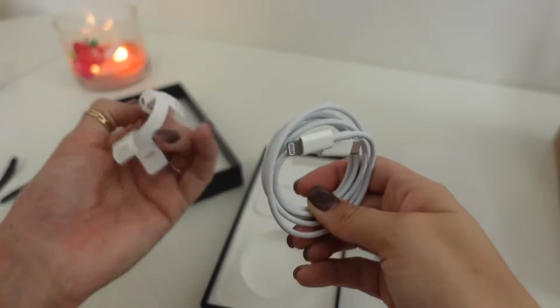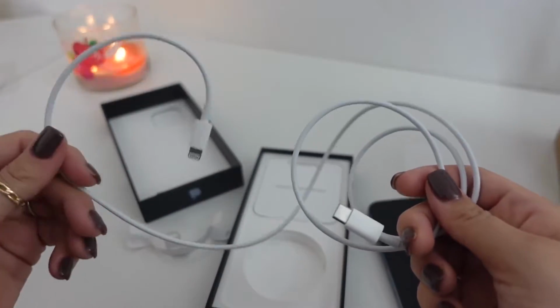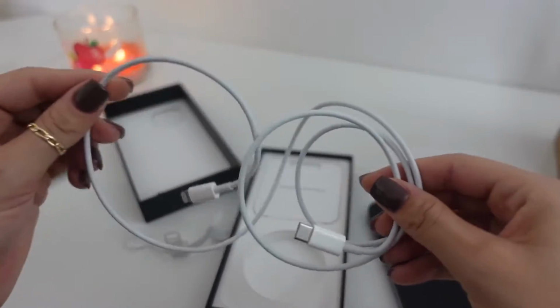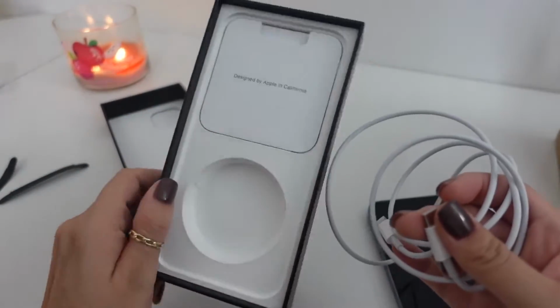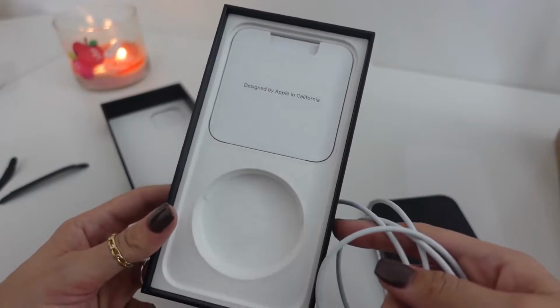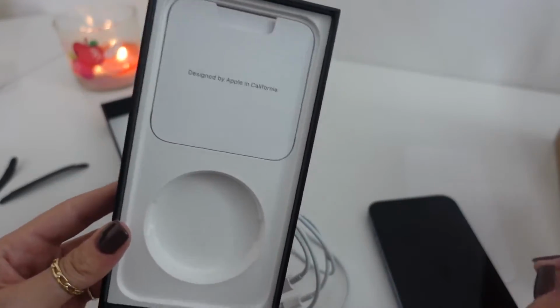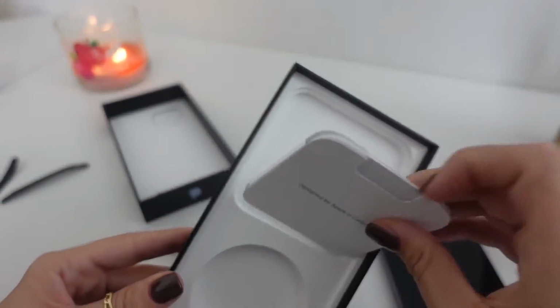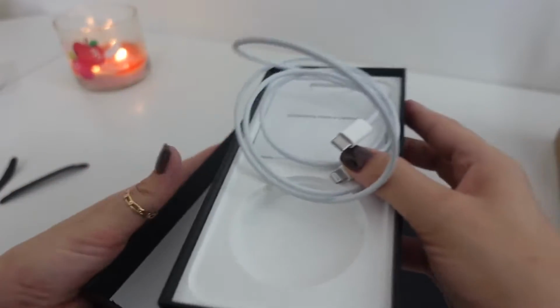The cable is Lightning to USB-C, and I actually already have the MagSafe charger, and I have 2 of the bricks, which actually do charge your phone so much faster. So I love that. I do think it's a little cheap on Apple's part. I remember last year when I got the new phone and I was like, oh great, they don't actually include a brick anymore. Apparently they're trying to cut down on their carbon footprint, but I think it's just an excuse to not give us a charger.